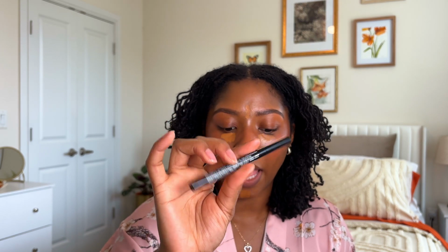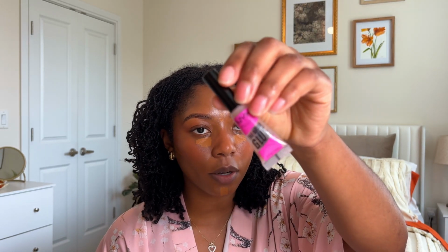Right now I'm using the NYX Lift and Snatch on my brows. I did get my brows done because they were just unruly, so I don't really need much work here. As you can see, she really did her big one on my brows, but I'm just filling in the sparse spots with this little pen, because you can do real brush strokes. So this is what it looks like. It's the Lift and Snatch brow tint pen, in the color black. And then this is my really crusty dusty NYX brow glue, of course, that I'm always using.